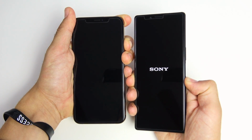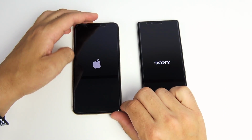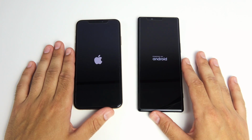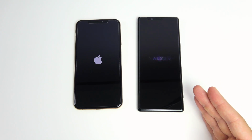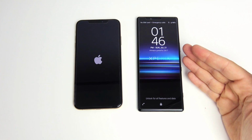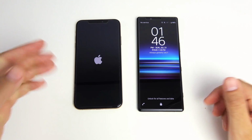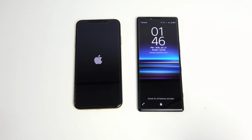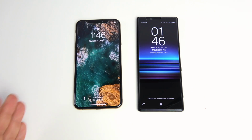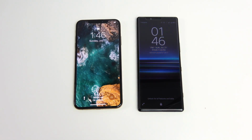Let's boot these up at the same time in 3, 2, 1 and see which one does get there first. Now, I can tell you right now that the Apple A12 Bionic chipset is one of the most powerful CPUs on the planet, but the Snapdragon 855 for the Xperia 1 also is one of the most powerful CPUs on the planet. 6 gigabytes of RAM here on the right, and over here we have 4 gigabytes, but again, with Apple products, you don't always need so much RAM because it's a super optimized OS. The Sony takes the iPhone XS Max to school on the boot up test.